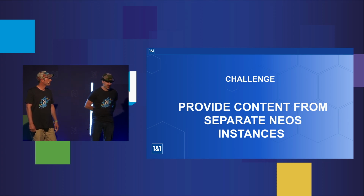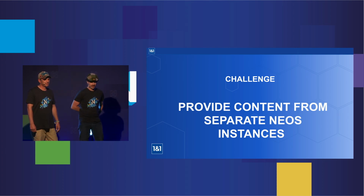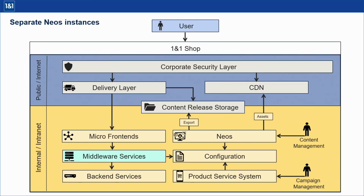So, the last challenge we're talking about today is providing content from a separate Neos. In this instance, it's necessary for privacy requirements for the content involved. Its publishing workflow needs to be completely different. With the setup we just showed you, the solution for this challenge was fortunately quite obvious and straightforward. We just use our new, separate Neos instance as a middleware service, or just place it there. The Neos instance just needs to be headless, so provide a content REST API for our data, and then it can be seamlessly integrated into this picture.